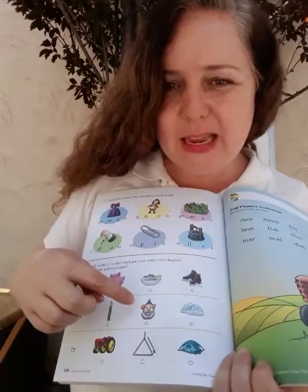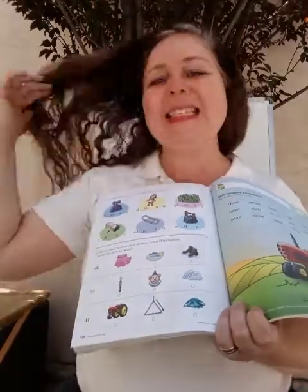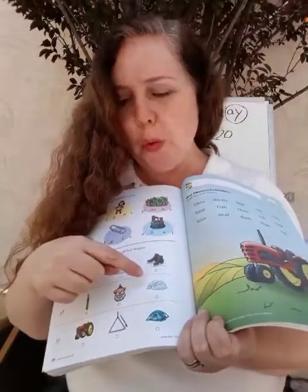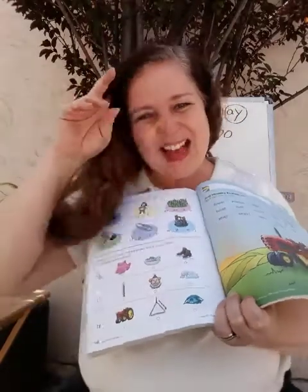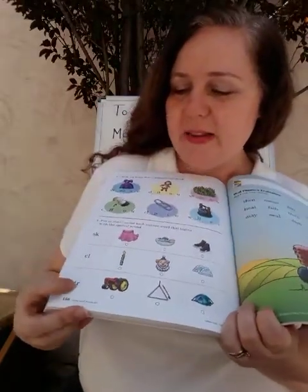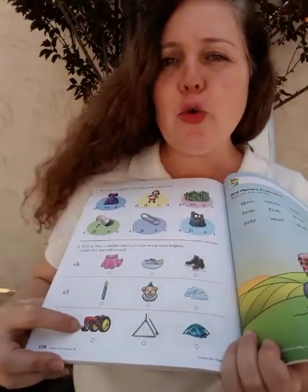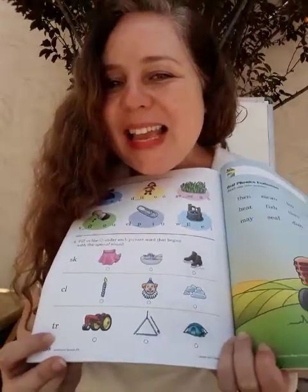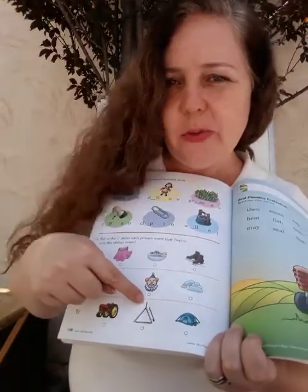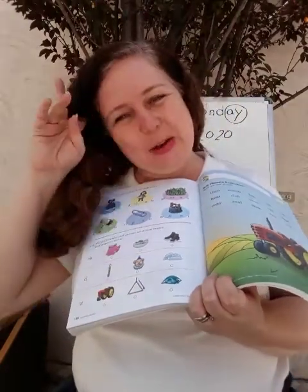What about clown? Clown. Yes, it does. Fill in the circle. What about clouds? Clouds. Yes! Okay, good. Next one. Special sound. Tr, tr. Does tractor, tractor start with the special sound tr? Yeah, it does. Fill it in. What about triangle, triangle? Yeah, fill it in. Good job.